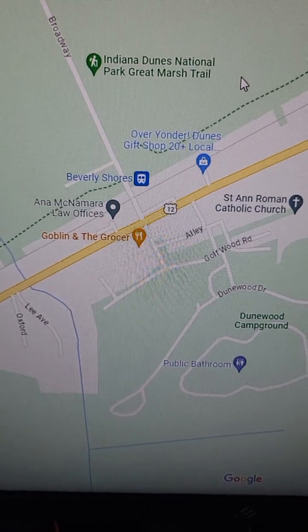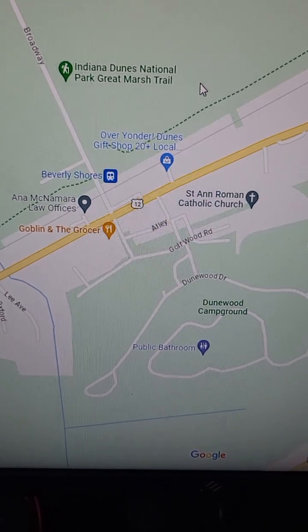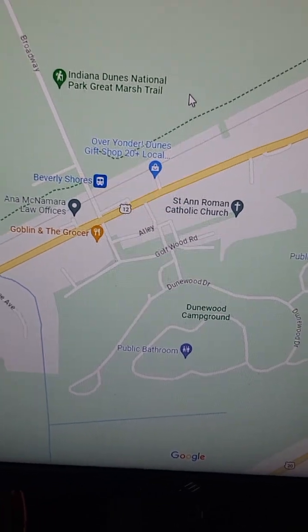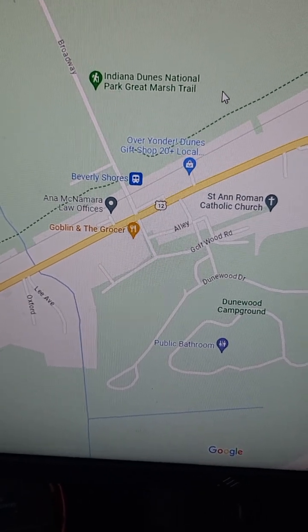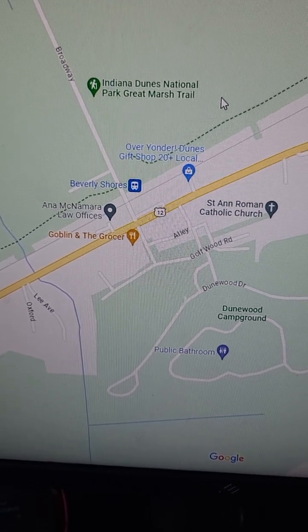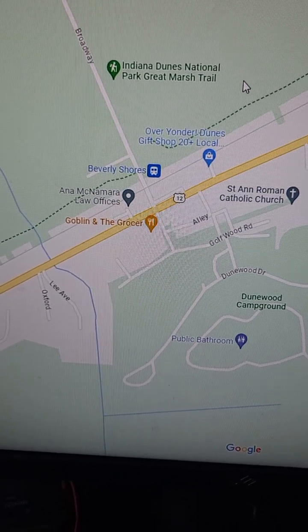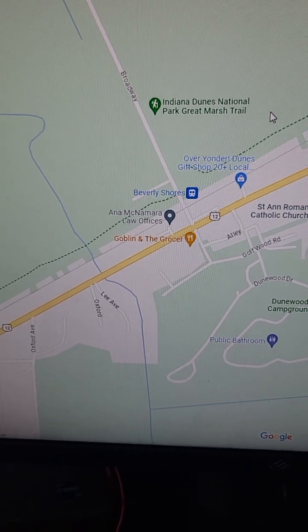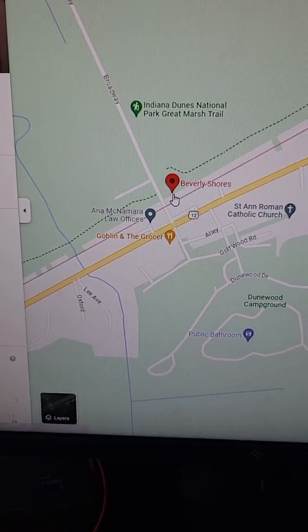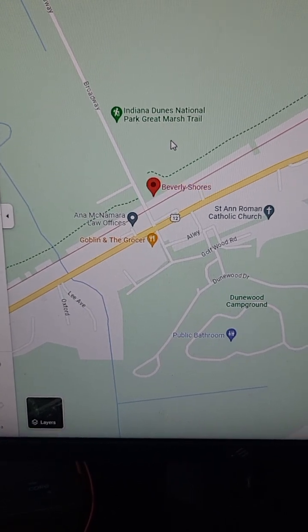So, people in Chicago realistically do not need a car loaded with gear to go out to a campsite. I don't know how it is for other cities, but here in Chicago, if you do not have a car, you still have options to go camping. What you do is you take the CTA, bus, train, whatever, go down to Millennium Station. Now, Millennium Station is located downtown.